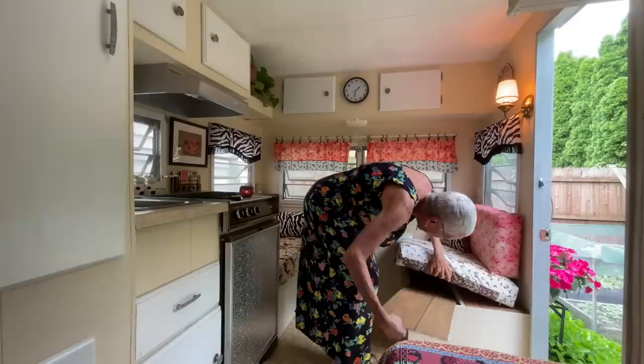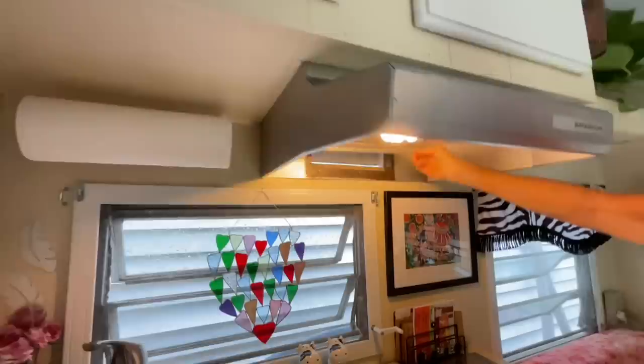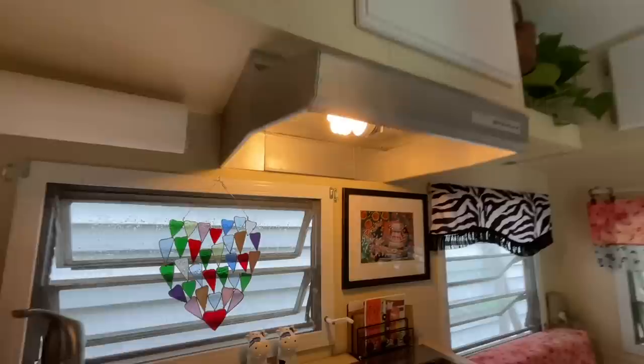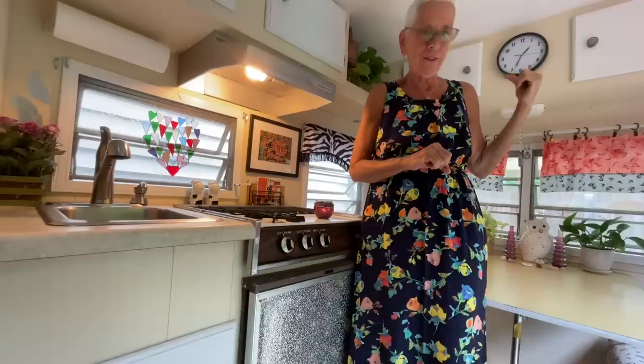So that's wonderful. So over here at the kitchen, I have a little overhead light, and it also has a little vent. So it has a little screen right here. So if you were cooking, you could open this vent like that. And so it has a three burner propane stove, and the propane is out on the hitch. Is that what it's called? Or the tongue? Oh, it's called something. I don't know my trailer stuff.